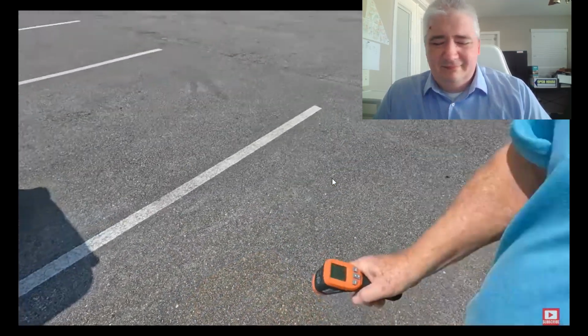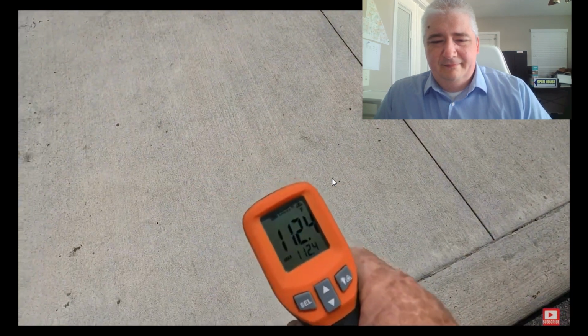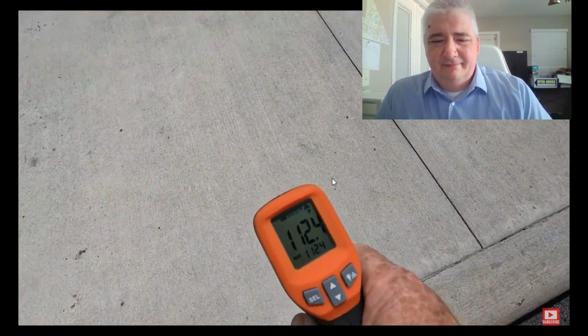132 degrees. It's 132 degrees on that. And the concrete itself, I'd say is going to be probably about 110 maybe. Oh, there you go, 112. 112 degrees. I promise you, if you walk across that, your feet are going to be burning.